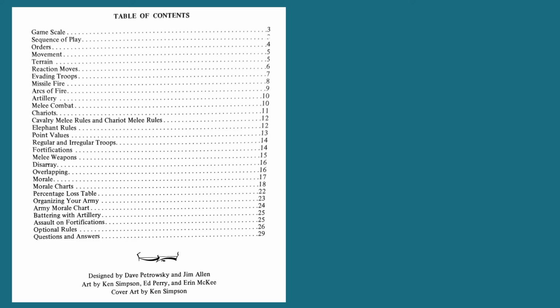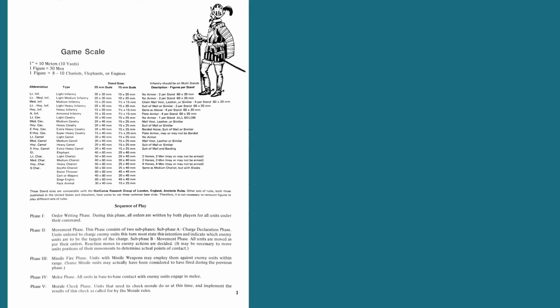Here's your table of contents, and then information for people who are getting credit for designing. You'll see here Ken Simpson, Ed Perry, Aaron McGee get credit, and Ken Simpson did the cover art on the second edition. The first thing we have is just some information about scale, the type of miniatures you might have, and then the sequence of play.